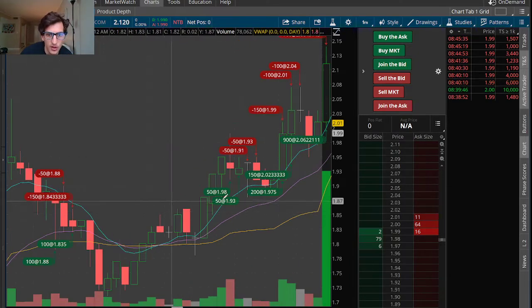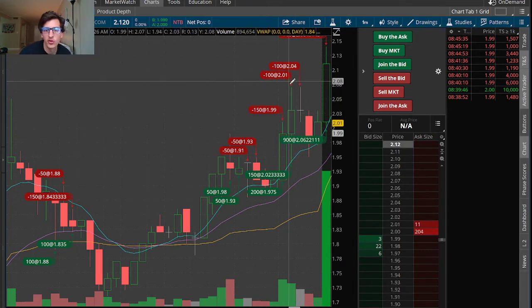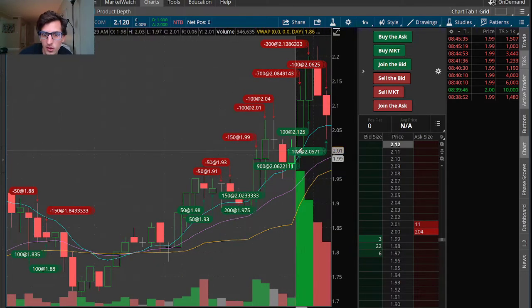Okay. So as we were retesting this 9 EMA, I was getting more aggressive here for the move back over $2. Scalped it for a couple cents there, and then held and added back for $2 and rode that up. Got some fills at 204, got some at 201.